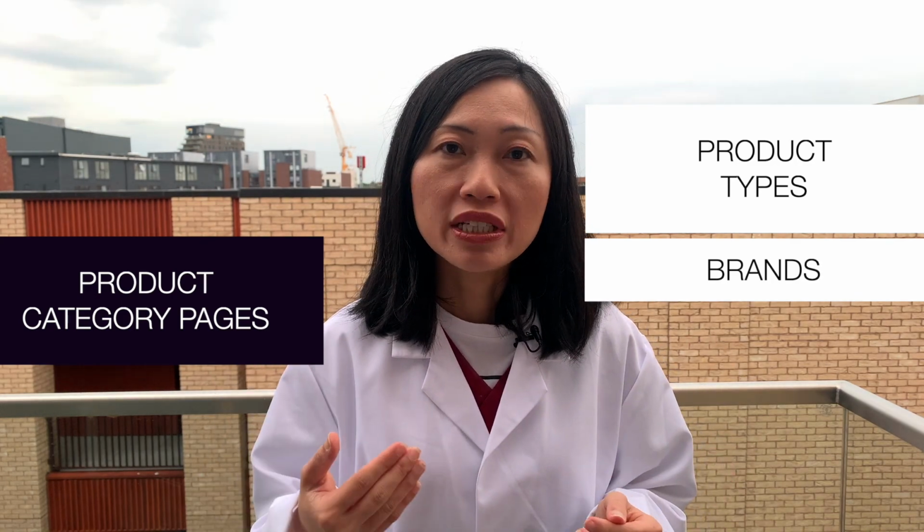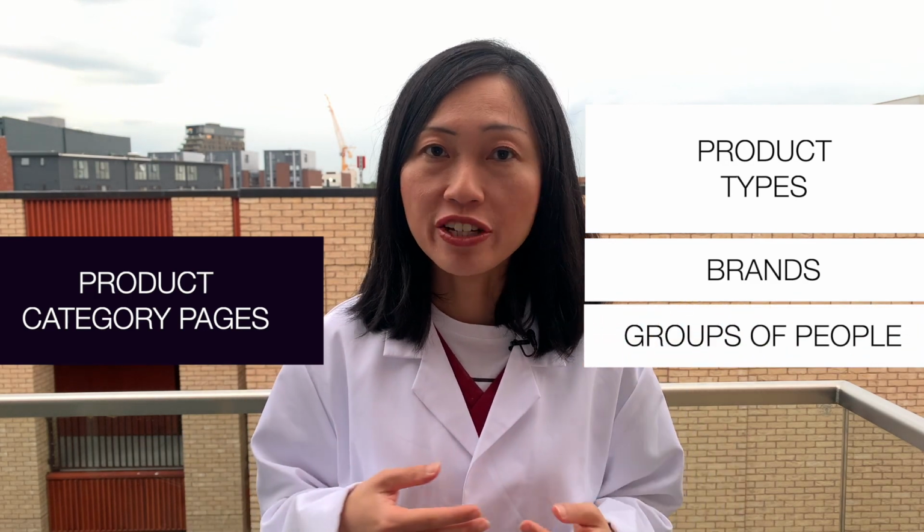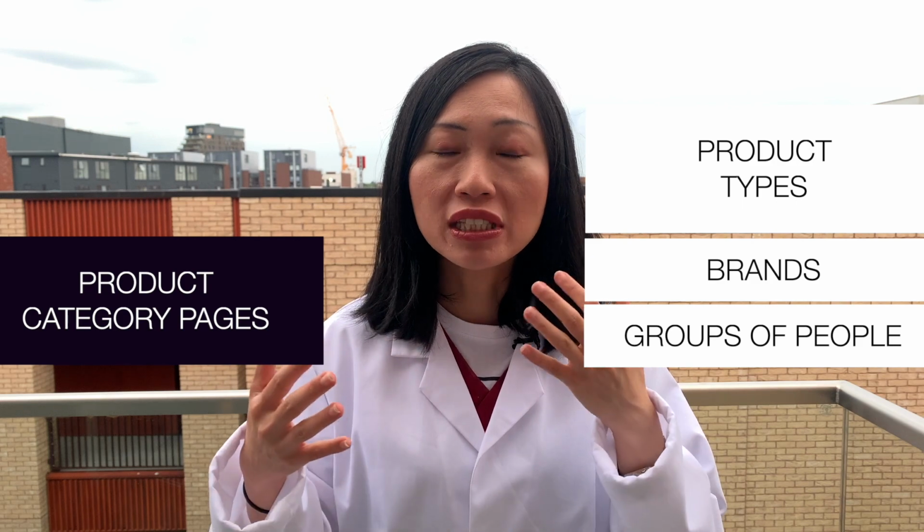Alternatively, you could also list down the group of people who could be interested in this product as part of your product category pages. So these are different options. Whichever you think is more important, you can craft that in and see how you can fit those important pieces of information into that 160 characters.